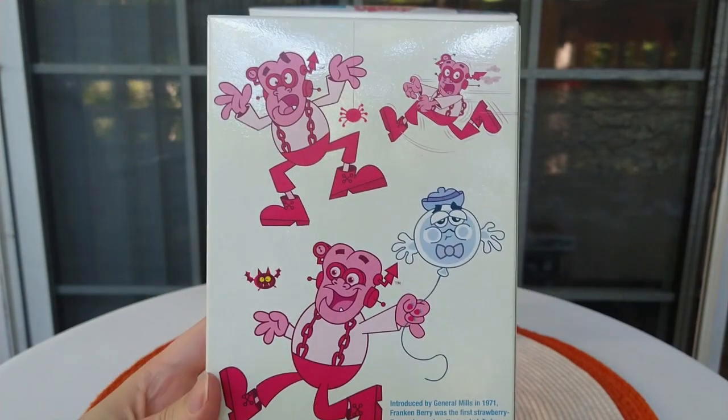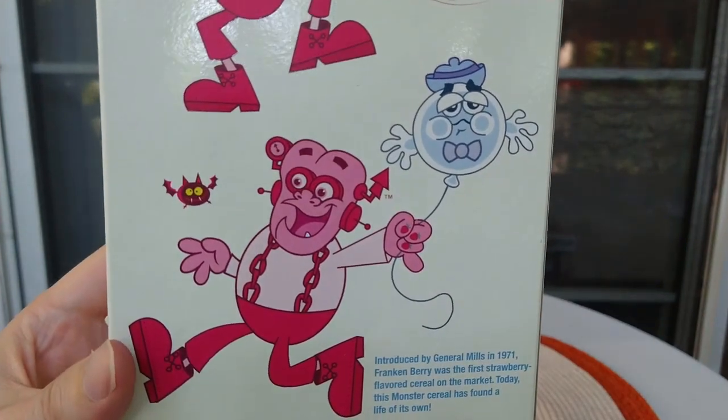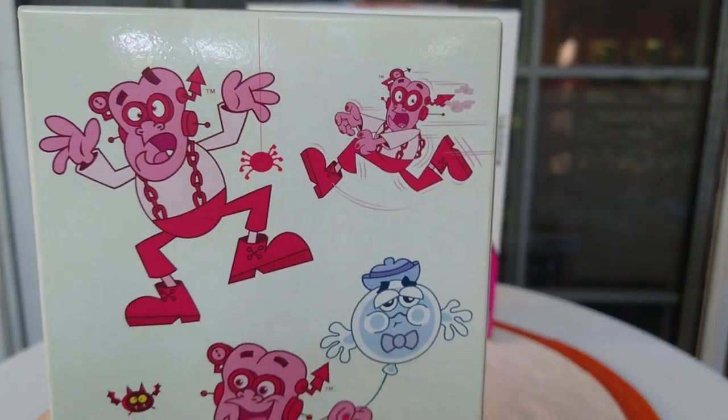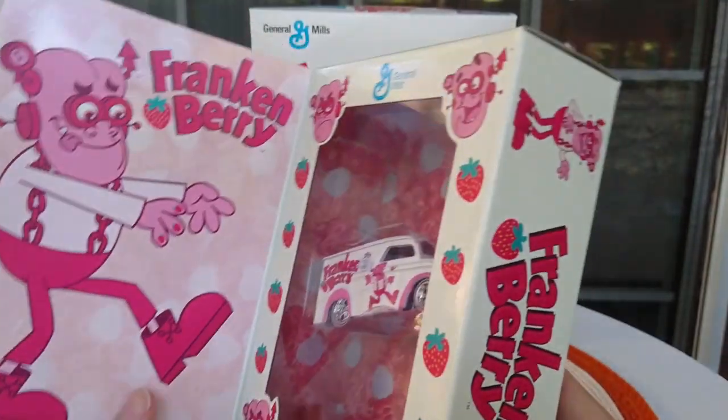Frankenberry is plastered all over this box with different facial expressions and mannerisms, him acting silly, acting scared, running around. I guess he's on like a sugar high, I would imagine. He's definitely got a sugar rush.